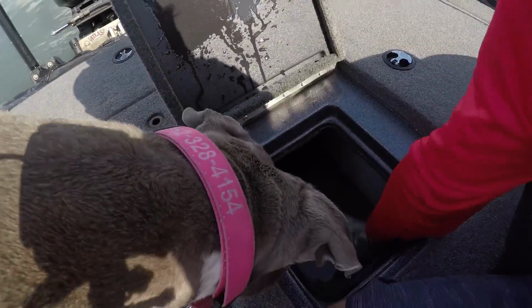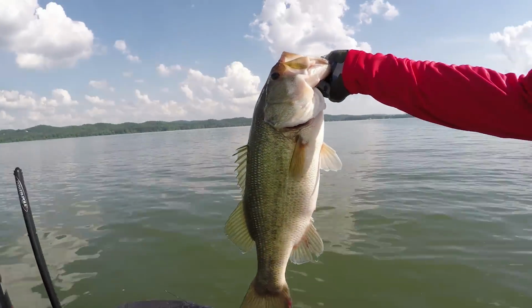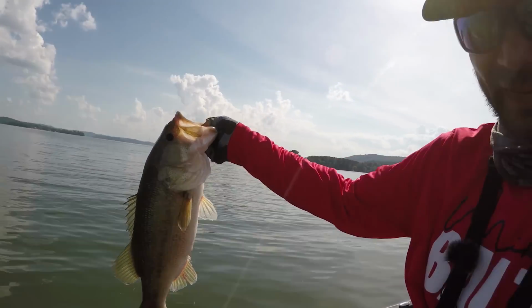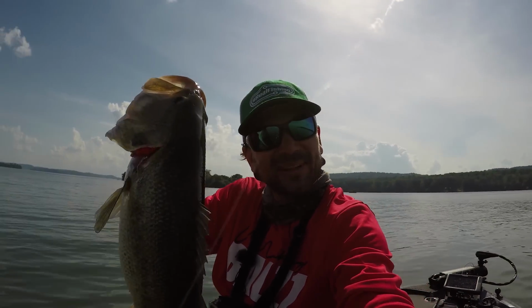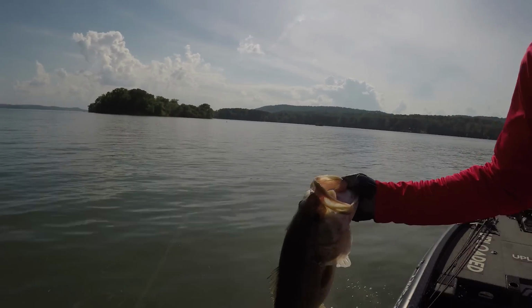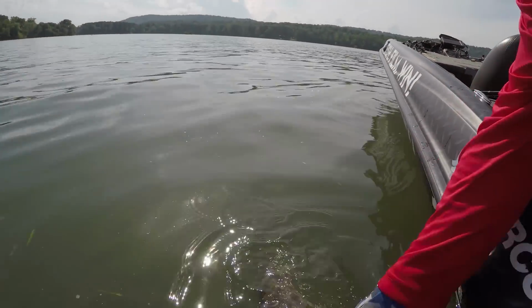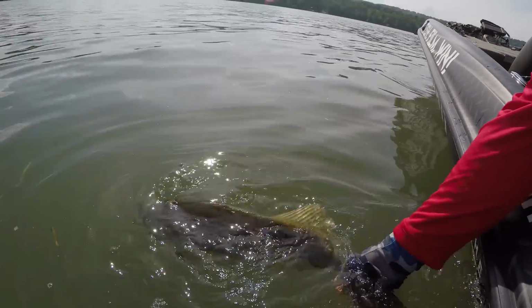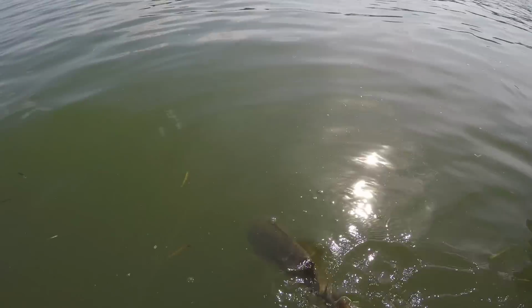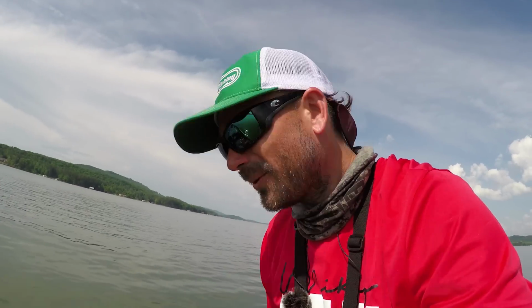Look at that, dude. That's a toad. Look at that thing. That's what you come to Lake Guntersville for right there. All right, let's get her released real quick. I don't want to hurt her or nothing. Oh, she's ready to go. Guys, I love this place. This is so epic. And the Ned works too.